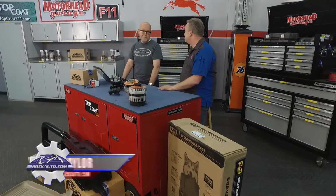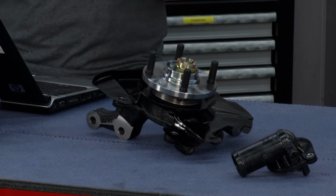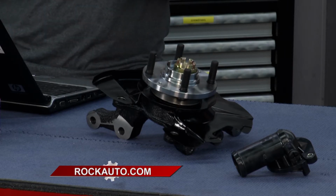We have a lot more assemblies now, so you get everything you need ready to go, ready to install. For example, we have this wheel bearing hub knuckle assembly that you don't need to press the bearing in. You won't be surprised if, okay, this knuckle's bent a little bit or it's corroded, and when you get halfway through you've got to put everything on hold. It's all clean, new, ready to install.